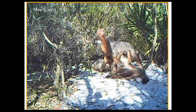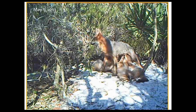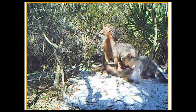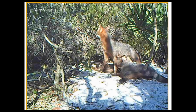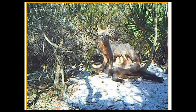Well, I did. It turned out they went back to the other burrow. All three are there. And so when I went back and reviewed the video from the other days for that one burrow, I noticed the day before, one of the kits did take something down in that burrow. So evidently it just didn't eat it. It left it down there. And that's what I smelled. But look now, look how she has to stand up to feed them. Look how big they're getting.